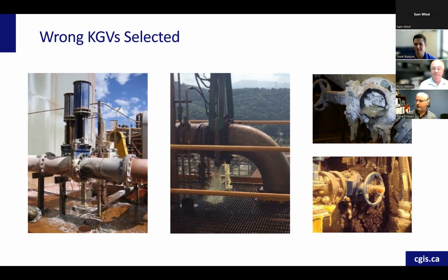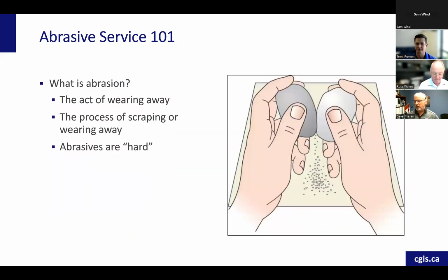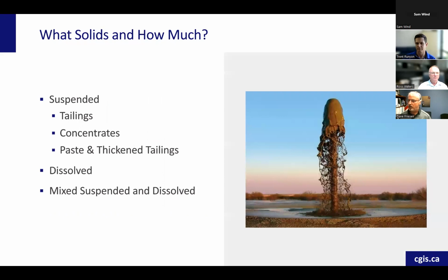All righty. Thank you. So critical things that we consider: abrasion, the act of wearing away. When the abrasives are hard, this could be accelerated, or the velocity of those fluids could be a problem. So some of the questions we're going to ask are, what solids and how much? What are we dealing with? What is the nature of it? Is it more like peanut butter, or is it little rocks, or is it little rocks with big rocks? All those kinds of things.